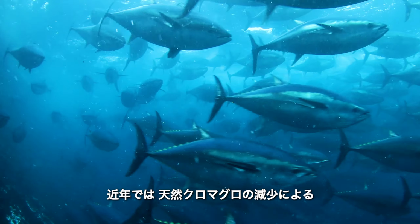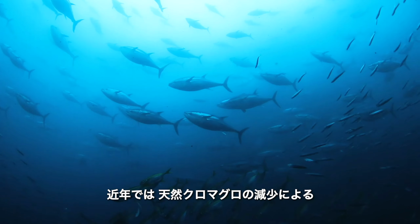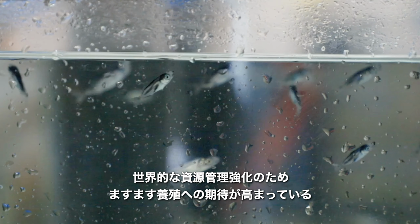In recent years, wild bluefin tuna have become endangered due to overfishing, and hopes have now come to rest on aquaculture to solve this issue.